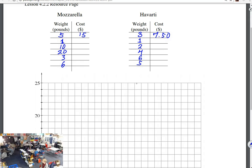So I set up this table on purpose, and the one over on the left for mozzarella, when you look at the graph, you might be like, okay, Hudson's lost his mind. But there's a reason why I did this. Who can tell me how, actually, let's just use a card. We haven't used cards yet, right?